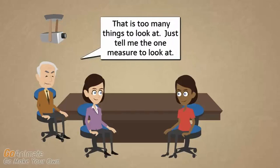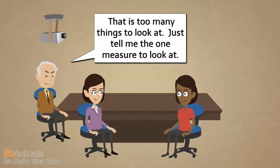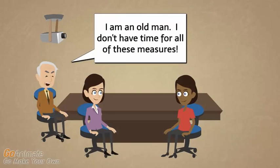Horse feathers. That is too many things to look at. Just tell me the one measure to look at. I am an old man. I don't have time for all of these measures. Well, first of all, you don't look that old to me. But it also makes sense to learn all these measures because who knows what could happen. You could get stuck in a transporter beam loop for 75 years and have nothing to do but think about different kinds of financial performance measures.